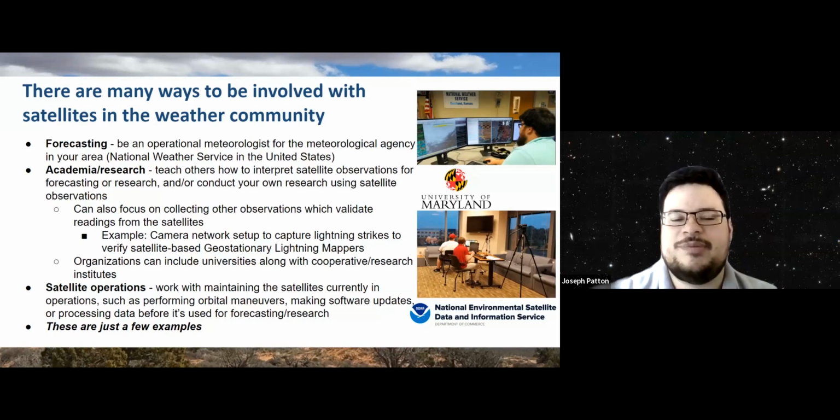And in that aspect, you're either teaching others how to interpret satellite observations for forecasting or research so that they can attain the information that they need, or you can conduct your own research using satellite observations. So you can focus on interpreting those satellite observations or using them for different data analysis. One of the interesting things that I get to work on is we at the University of Maryland are running an experiment this summer to collect other observations which can validate readings from the satellites.